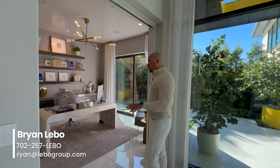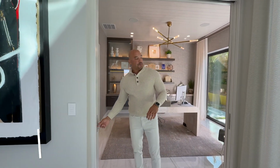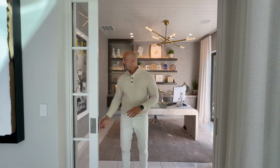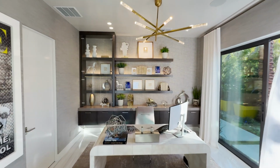So coming in here, this is the executive office. So this is kind of neat. Well, there we go. So we do have a pocket slider system. So you do have noise isolation in case you do have people and you need to be able to concentrate, but a wonderful executive office.